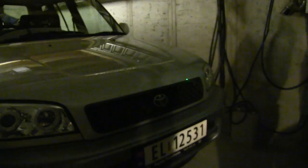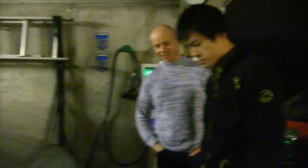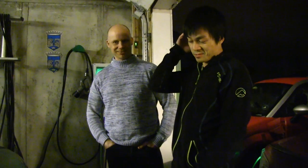This car is, well, I guess it's almost legendary. You can see on the sign that it's an electric car. It's a Toyota RAV4. It sounds like it's a four-wheel drive, but it's a two-wheel drive, front-wheel drive only, but it works. It's a 2000 model. Electric car.